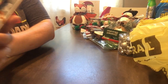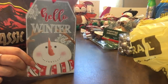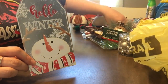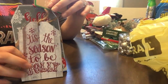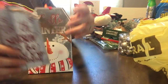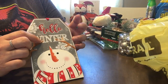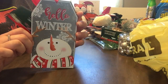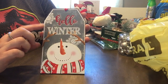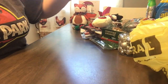Dollar Tree also has some of these tag looking ornaments. This is much larger than the one from Dollar General though, if you can see in comparison. They had multiple patterns with the same color background and the same snowman, but he's in different positions, and they had a lot of different sayings, but I like this one the most with him looking up at the little saying.